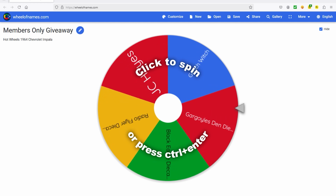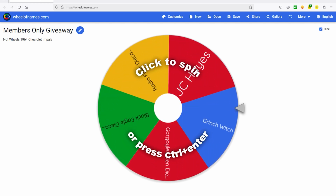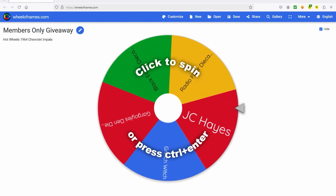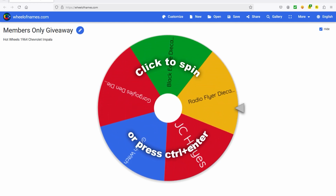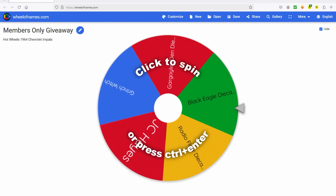Okay, it looks like we're recording. So this is the members only giveaway of the Hot Wheels 1964 Chevy Impala Lowrider with the adjustable suspension, which is pretty cool the way they did it.